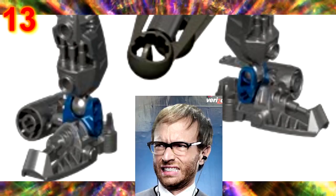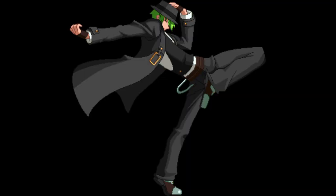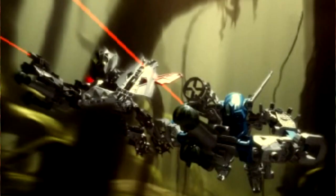And the Metru feet, ugh, that just makes proportions awkward. Really? They don't look too bad. And if you think they do, it's clear that this is the least of the set's problems. I really think they should have switched Onua and Gali around if they're gonna do that. Switch the colors around, at least Gali, and stick Onua as bulky.